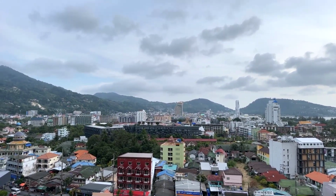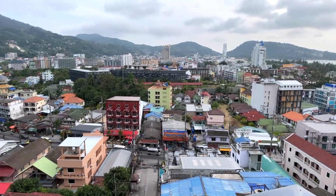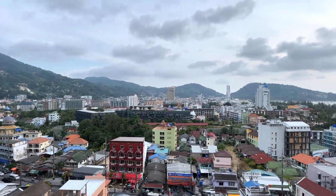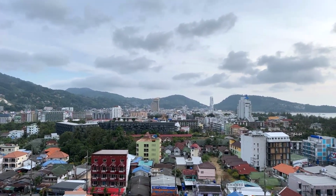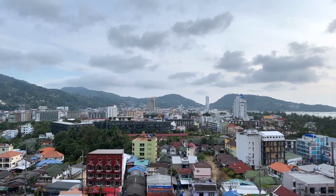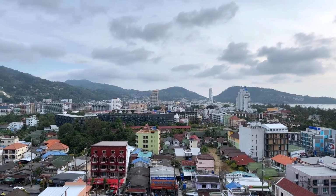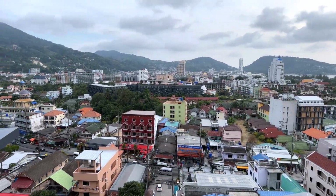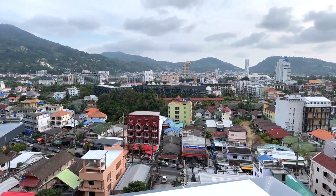So this is an interesting area, especially down along here on the north end of town. You have a great combination of locals that live here, as well as vacationers and expats. A lot of the people that work on Bangla Road will live in this area of town. And with that, I'm going to go ask Gary a couple questions about rent here in the Unity, and we'll see what's going on.